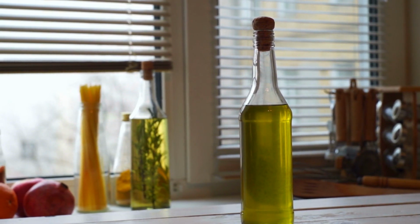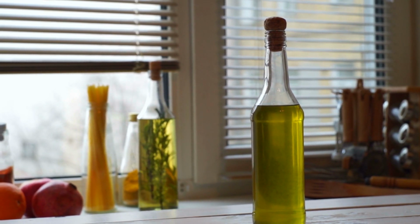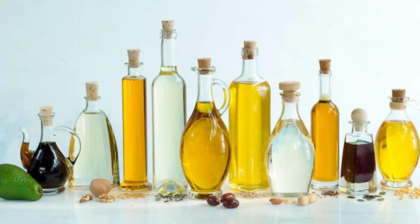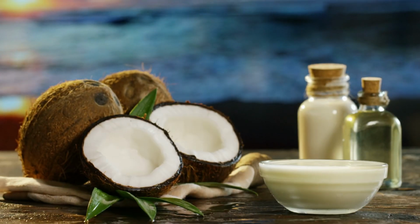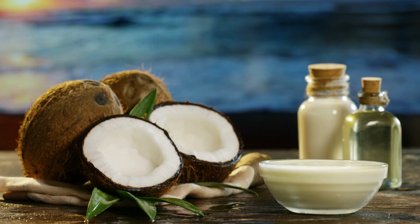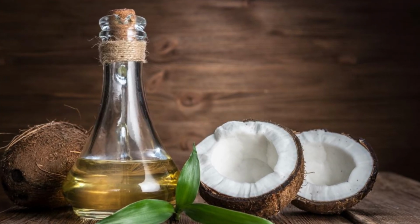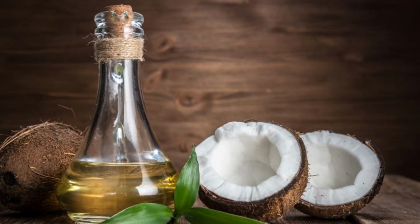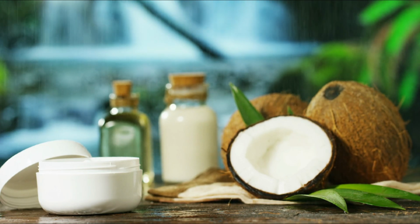Stock up on a few bottles, but here's the crucial part. Check the label for BHA or BHT. These preservatives help it last longer. My personal favorite is coconut oil. Not just for cooking, this stuff is like the Swiss Army knife of oils. It lasts up to 2 years if stored right, and prices are predicted to climb due to Southeast Asian climate issues. Pro tip. Get the refined version for longer shelf life.